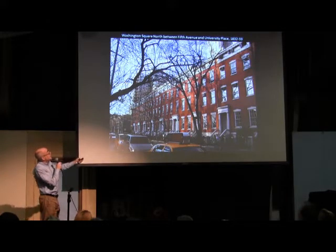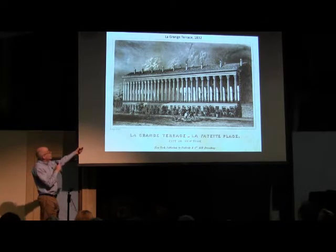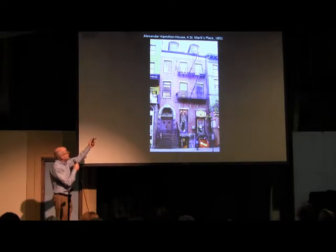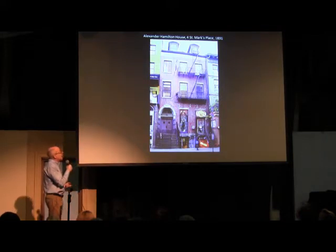That's 1832-33. Look at these dates, 1832-33. LaGrange Terrace on Lafayette Place, 1832. And on St. Mark's Place, these houses built by Thomas E. Davis, 1831-1832. So obviously something's really going on around that time.